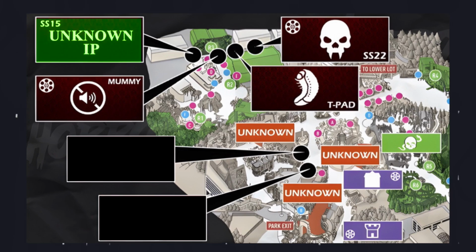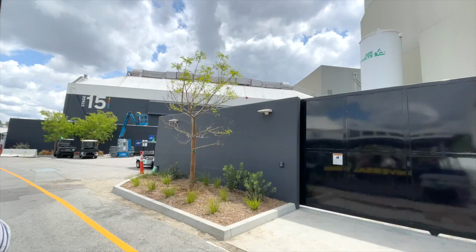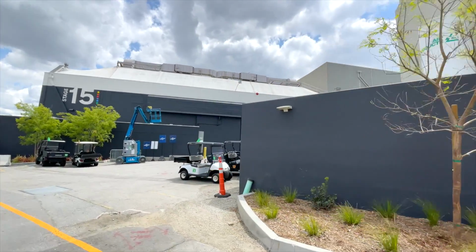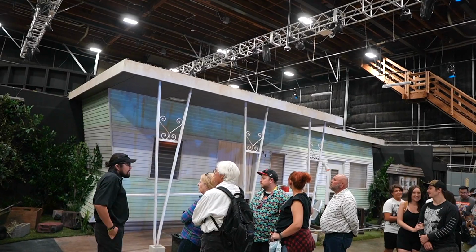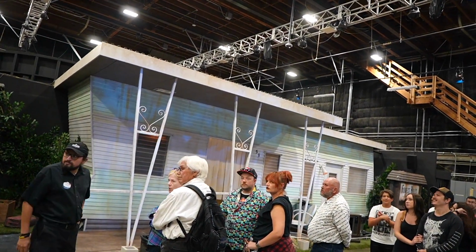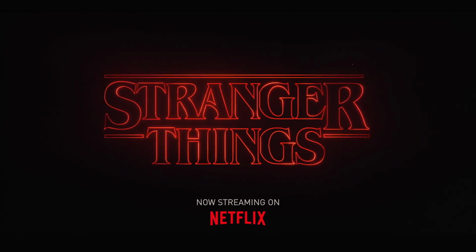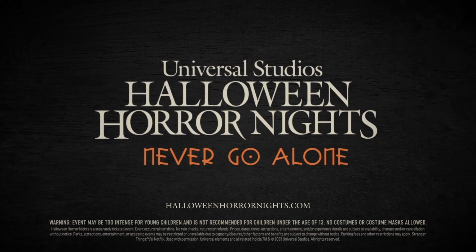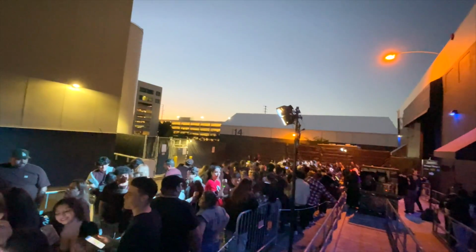And the last house on the lower lot will be located in Soundstage 15. This space is usually reserved for the headliner of Halloween Horror Nights, as it's our largest soundstage available for the event. Last year we got to go into this for a little sneak peek of the Stranger Things house, and it was epic. Stranger Things. Only at Universal's Halloween Horror Nights. To say Stranger Things was successful last year was an understatement.